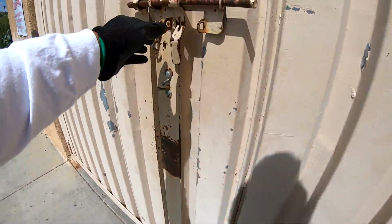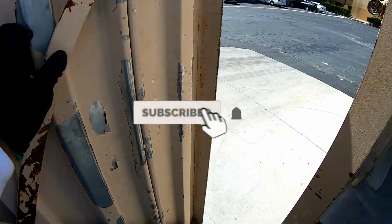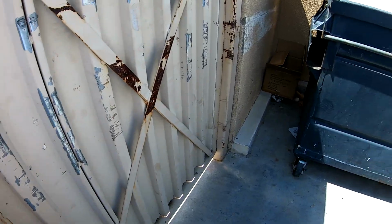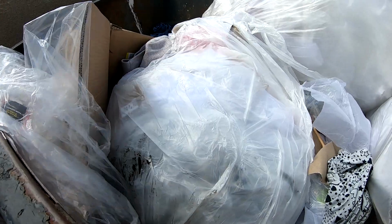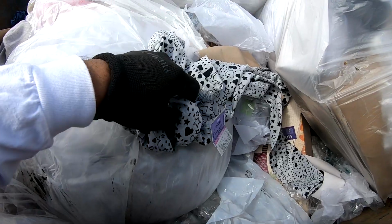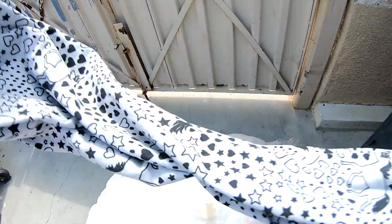All right, guys, hopefully we find something here. All right, let's see what we can find here, guys. Oh, there's some clothing right there. Oh, wow, look at these guys. Oh, it's a blessing, guys. Oh, there's more things right here.